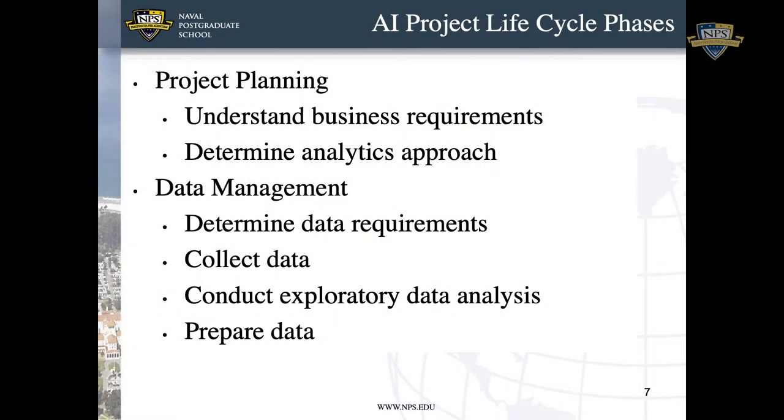Determining the analytics approach is also part of the planning phase. What analytics approach are we going to use in our AI project? Are we going to use supervised machine learning? That's where we know the outcome, we know what we're looking for, and we have a whole bunch of data that hopefully the AI technology can analyze and tell us what the outcome is.